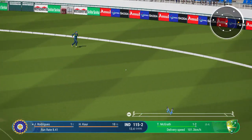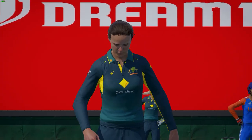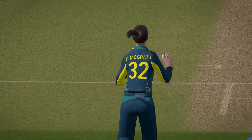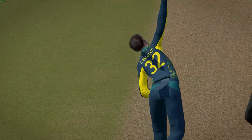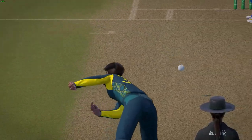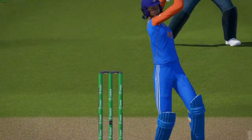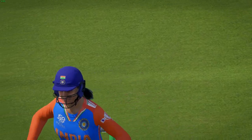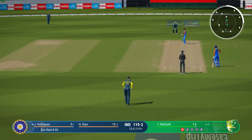Beats the field with a great shot. That showed great skill, lovely timing. The boundary was the only place that ball was heading. Can't afford to go too full again. It does help switch up your deliveries, just to keep them guessing.